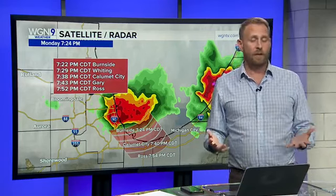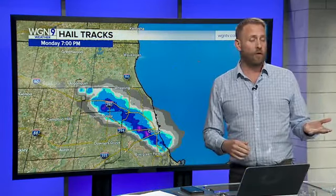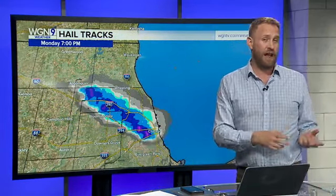Again, tracking about 25 to 30 miles an hour, intense cloud to ground lightning, and of course this is causing some rotation with this heavy hail or strong hail. We have seen some hail reports between 1.5 inch to 2 inch size hail, so we're talking about the size of a chicken egg, so really intense hail as well.